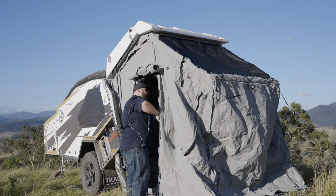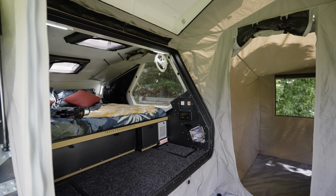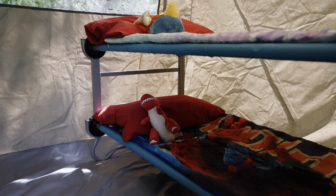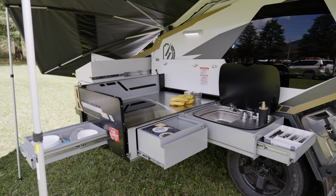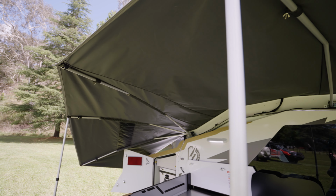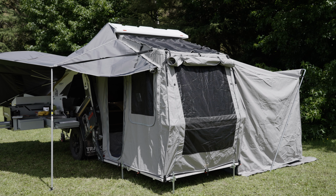Give yourself an extra 5 minutes and you can deploy the back canvas awning, and that provides plenty of space to put a couple of young kids. There's now a beautiful awning that comes over the kitchen space as well that provides that protection that you need for cooking and preparing, and that's probably a couple of minutes and the guys had that up.